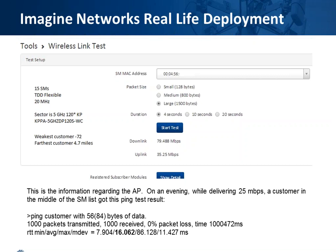In this particular AP, the weakest customer is at -72. We have gotten pretty picky with our installs. We don't install at like -80, -85, stuff like that. We have other towers that we can put them on. Once we grew enough to have multiple towers, that's kind of a luxury we can have. But when you're first starting out, that simply was not the case. It's certainly not for us.